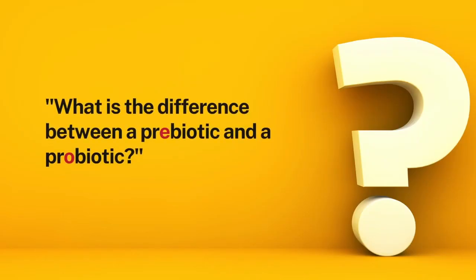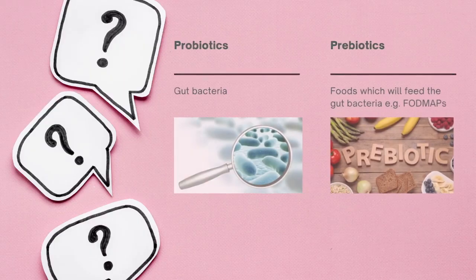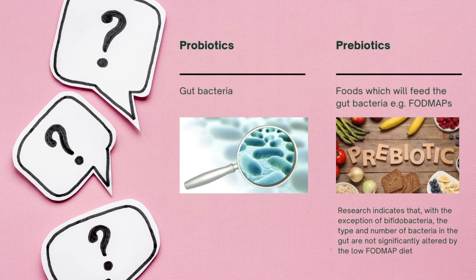I want to concentrate initially on an area of confusion. So a lot of people want to know, what is the difference between a prebiotic with an E and a probiotic with an O? Well, there's a very simple difference.